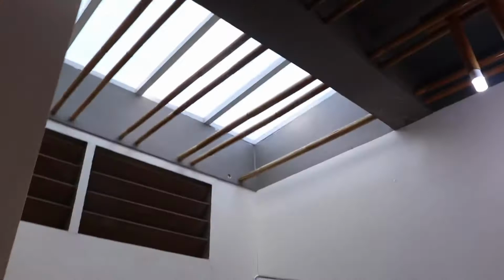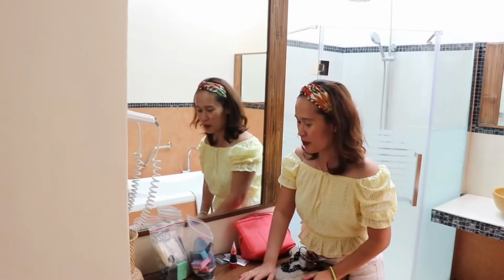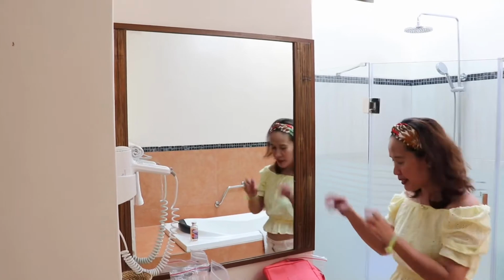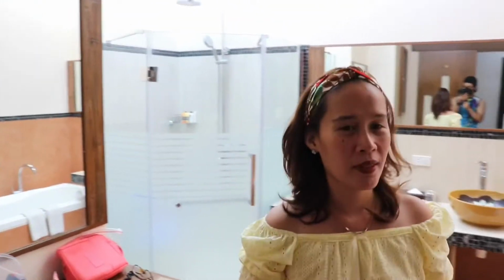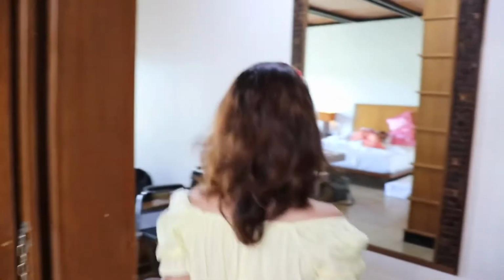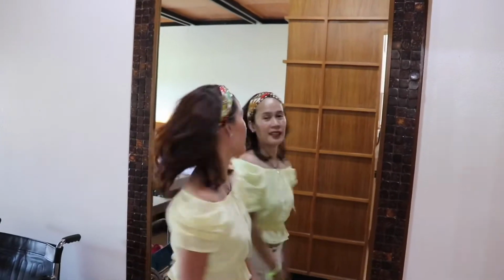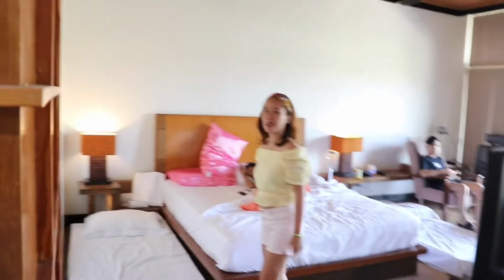Yun ang maganda. And then, here is the dressing room. This is the dressing room. Ayan, may blower na. So, maliwanag. Hindi mo na kailangan ng iniilawan siya. So, yan. Ito yung restroom ng premier suite. Ang laki na, sobra. Okay, so here we have the malaking mirror for OOTD. Ayan, OOTD.